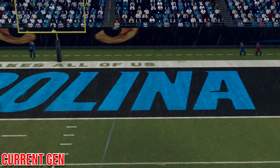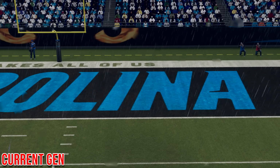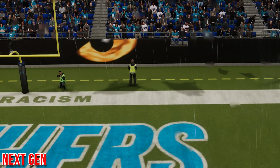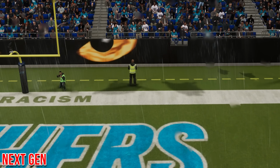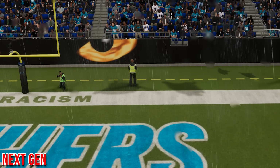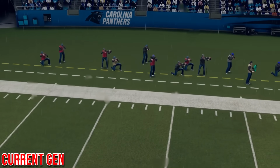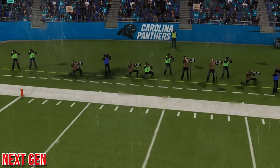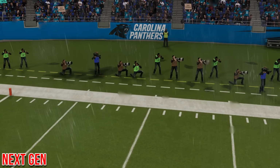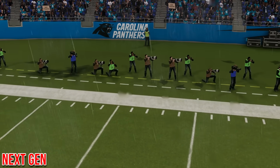Now, here as we go to current gen again, you can see we're at the end zone wall. Nothing looks wet on the ground. It doesn't even look like it's raining on the ground. But when you go to next gen, you will see there are puddles now that build up around the stadium. Although to me, they don't quite look like puddles. They really just look like wet spots on the field, if I'm being honest. Here again, current gen, panning down the sideline, you see nothing looks wet at all. When you do go to next gen again, at least the ground does look somewhat wet now. You can see what appears to be puddles.